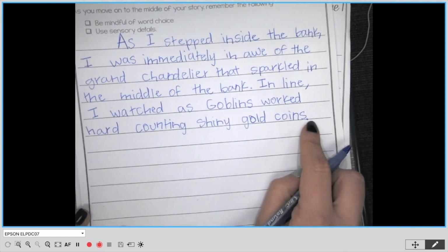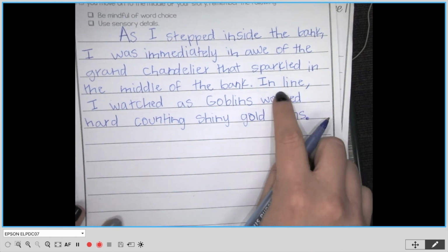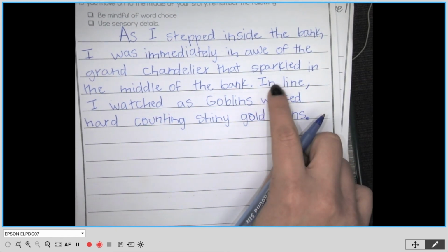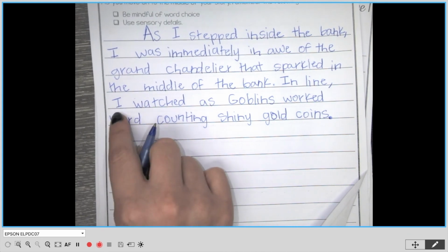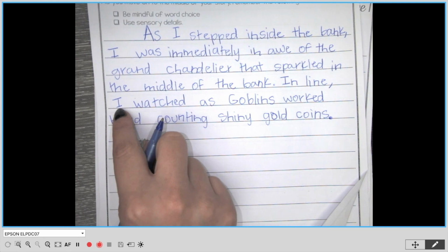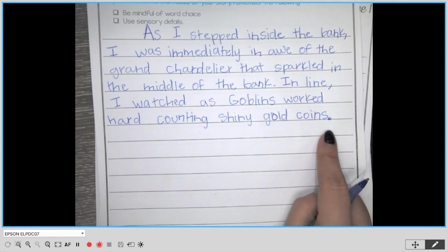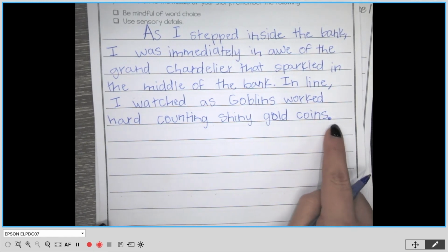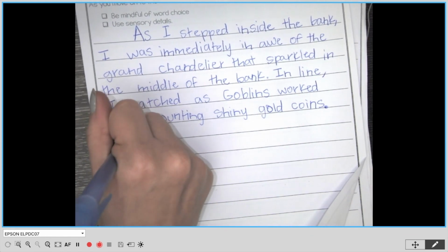And again, making sure that I'm using proper punctuation. I'm ending my sentences with a period, and I'm starting them with capitals. And again, I want to make sure that my I is capitalized. If my I is being used as a pronoun, as it is here, make sure it's capitalized. I do not want to see lowercase i's. So I'm talking about the gold coins, and now I'm going to go ahead and add more sensory detail so my reader can imagine the setting.